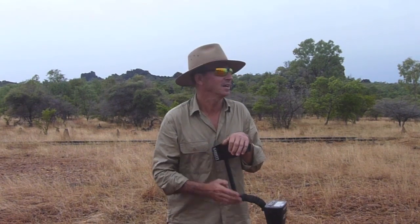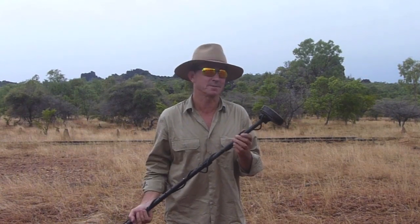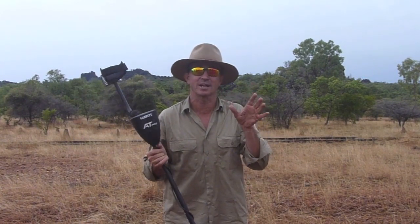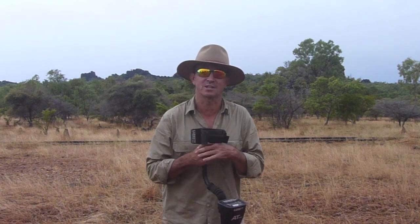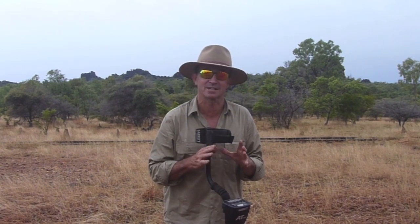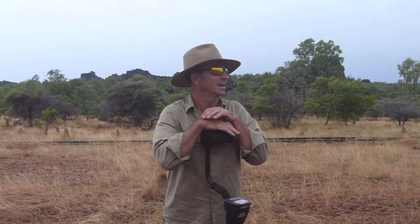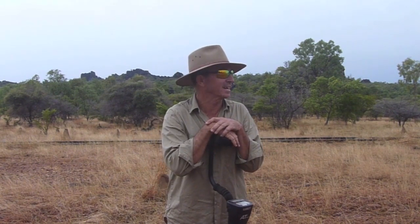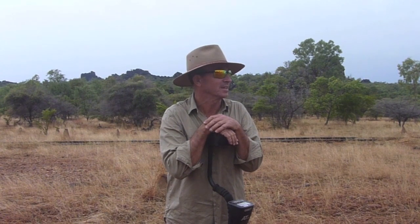We've got the ATs. I've got the AT Pro with the little sniper coil. The reason being that there's a lot of rubbish in these old house sites, tin and iron rubbish. Colleen's on the AT Gold with that little 5x7, which is a ripper on the small targets too. So he should be able to get in amongst the iron just like I will with this coil. And we're really looking forward to a big day out in here today. I think we're going to get wet, but that doesn't matter. And we'll have a look around at some of the old historic spots in this town as we do so. Thanks for joining us. Back shortly with our first find.